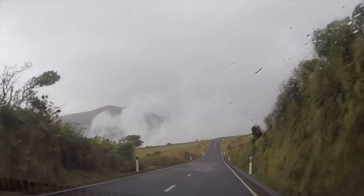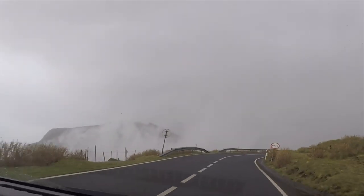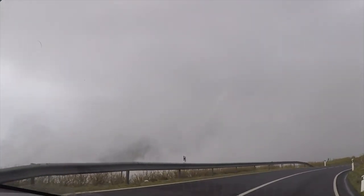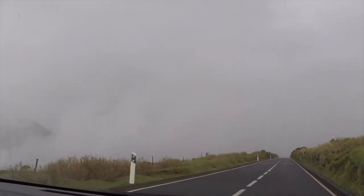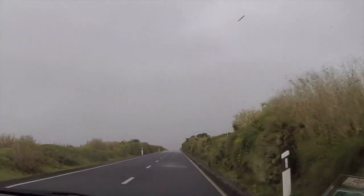We have a little guardrail there. Jeez. Just drive slowly. Oh man, my ears are popping. Mine are popping like crazy. Alright, we're going through the waterfall mist.